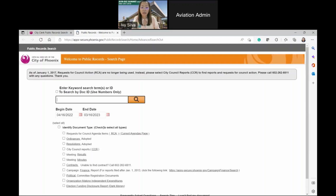Then once you get in there, it will say enter keyword search. So you can enter a keyword, plumbing, custodial, whatever goods or services you are looking for. On the begin date and end date, you may want to set a parameter. Sometimes, if the contract is in the past, you may want to say the begin date is 2018, and on the end date we'll keep it as of today. Then that will give you a bigger parameter when the system is searching for the contract.